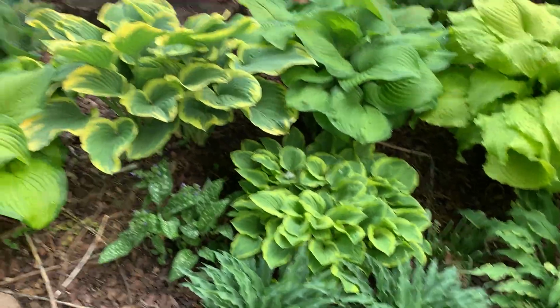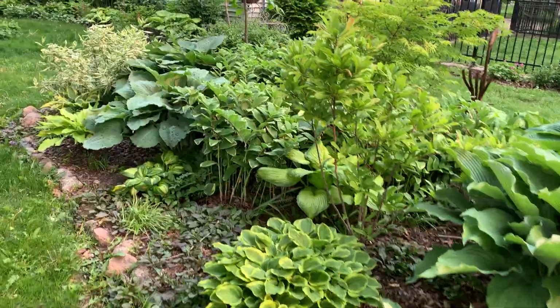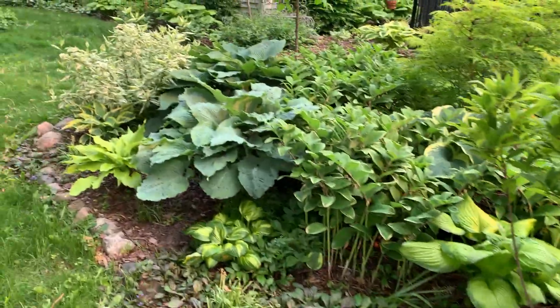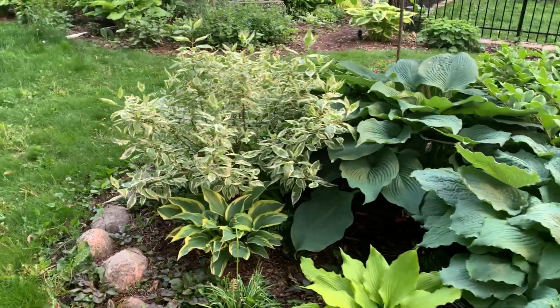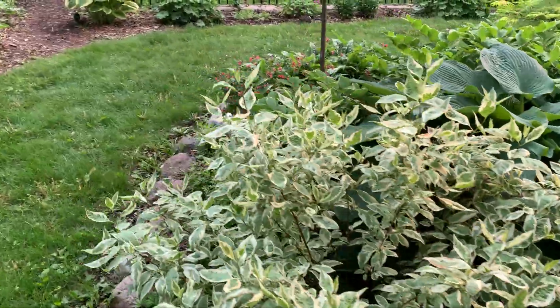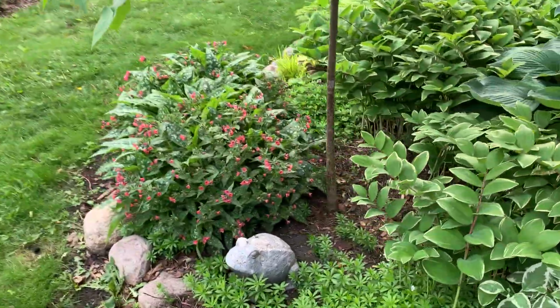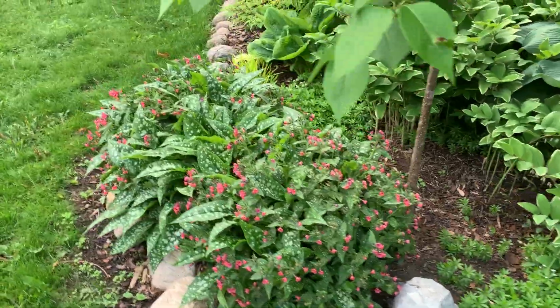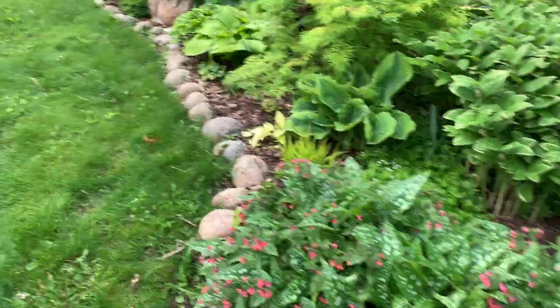I'm going to try cinnamon sticks around plants, if I feel like it. I kind of heard that you can do cinnamon, so I'll just stick some cinnamon sticks in the ground. Maybe that'll last a bit longer. Shrimp on the Barbie pulmonaria, gosh, that's a long, long bloomer. I love pulmonaria.